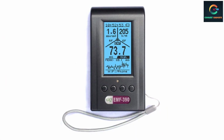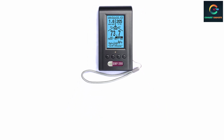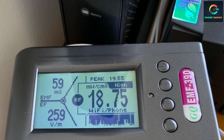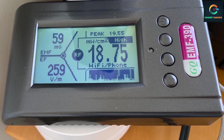Not only that, but the EMF range of 0 to 500 mG is also quite great when compared with entry-level models. But the best feature about this EMF reader is its frequency range of 0 Hz to 400 kHz, which is much higher than what you will ever need. Thanks to the large size of this EMF reader, it is able to include a large backlit display.